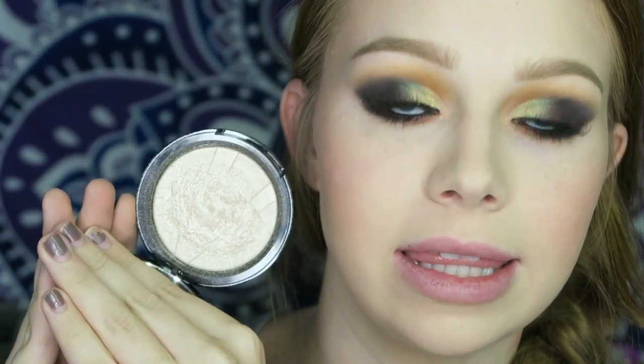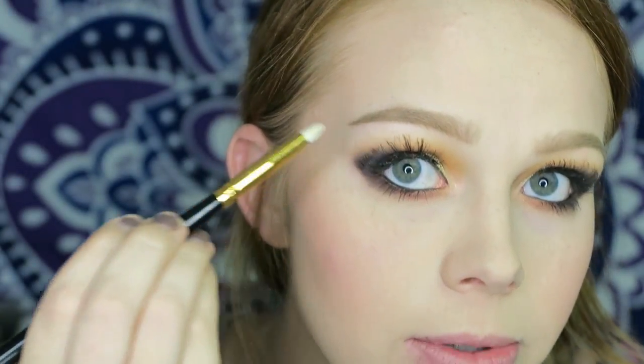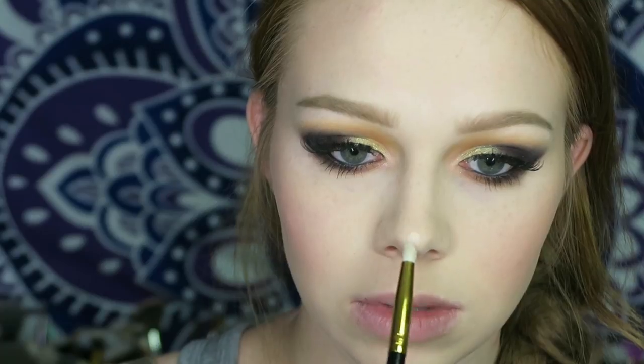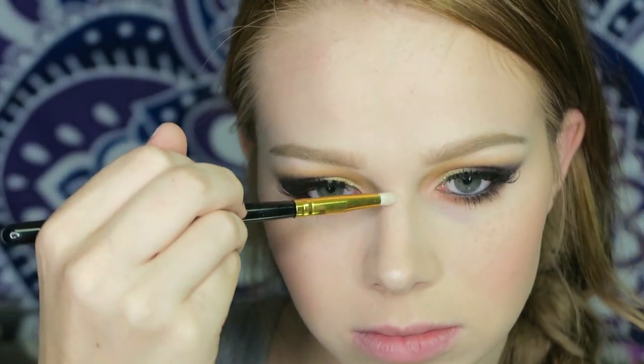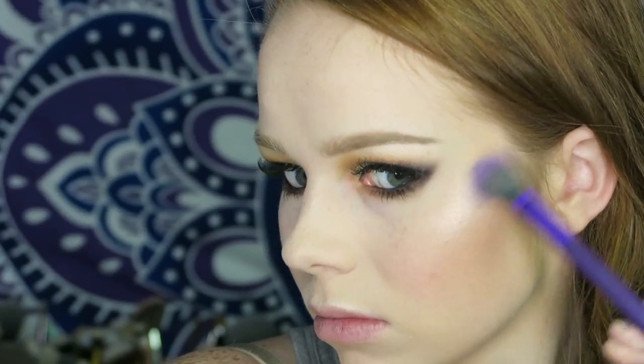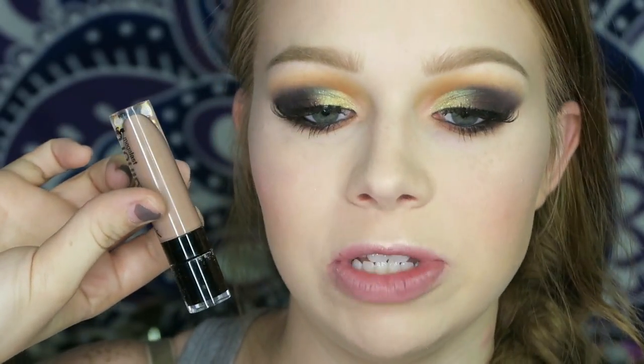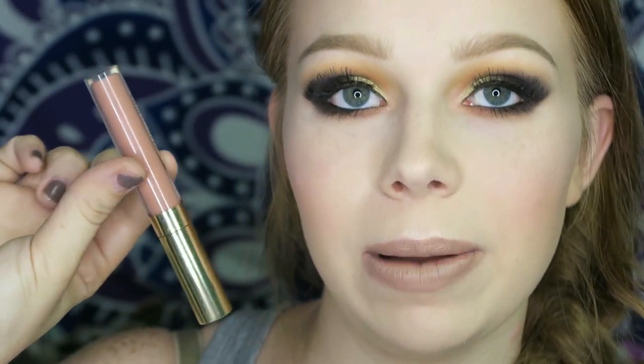It just looks like this. You can tell it's loved. And I'm gonna put some underneath my brow bone, my nose. Now I'm going into the Wet n Wild liquid lipstick in the shade Nudie Patootie. I'm going to put the ColourPop Ultra Glossy Lip in Curvy on top.